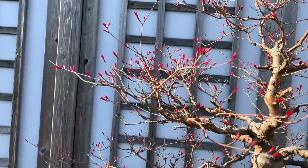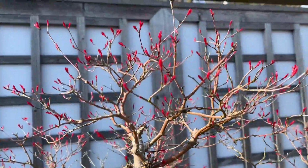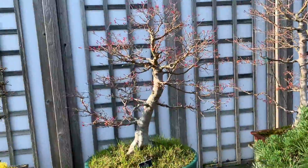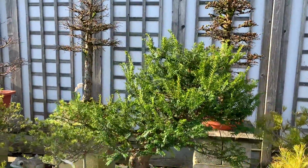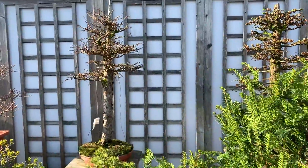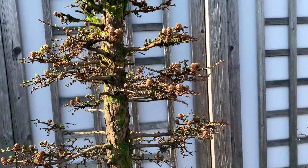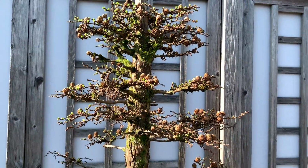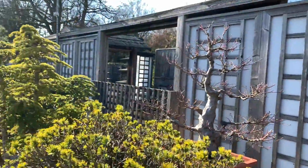And look at the beautiful, lovely red tips of the leaves. This is also in the open. It's not been put away throughout the winter. The larches, by the way, haven't started leafing yet, although the tips of the trees are showing green, but they're not fully in leaf.